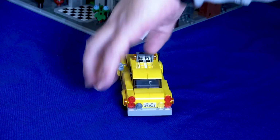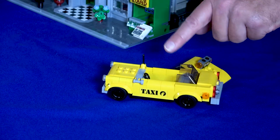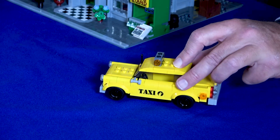You've got a couple of round taillights out in the back. The top comes off, and you can put one figure in, and it looks like one figure will fit in the back seat area too. So you can actually give legitimate cab rides with this to minifigs, not actual people.